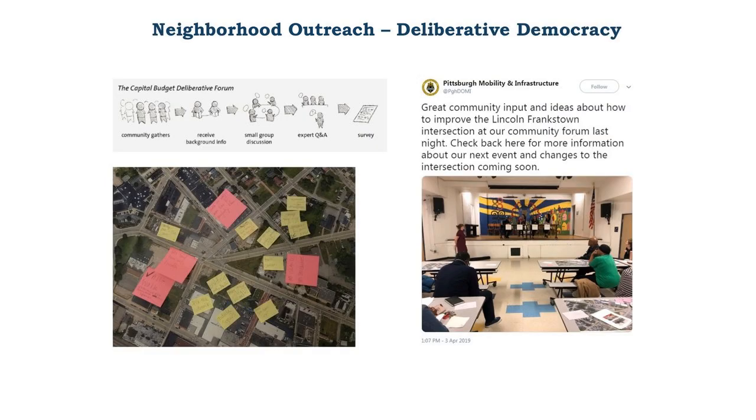And now Katie's going to talk a little bit about our community outreach outside the school. So we worked a little bit more with adults and other residents in the community, not necessarily connected to the school. I'm sure there are some parents that were involved in this deliberative democracy evening. Deliberative democracy is a type of forum that our mayor's office likes to use. I believe it was developed by Penn State, sorry. It's a kind of interesting format.